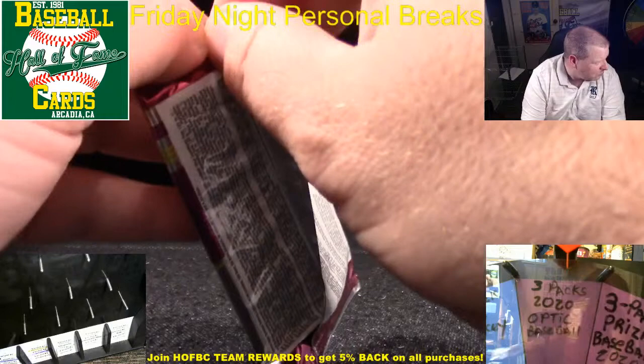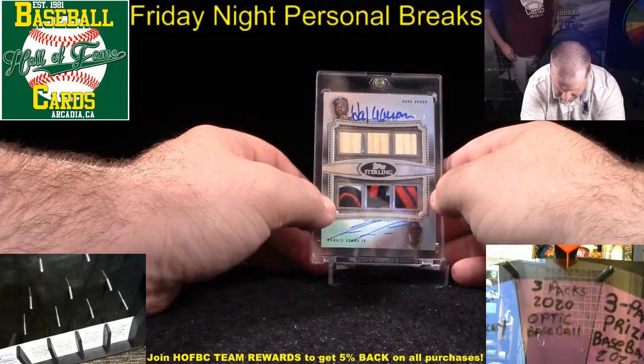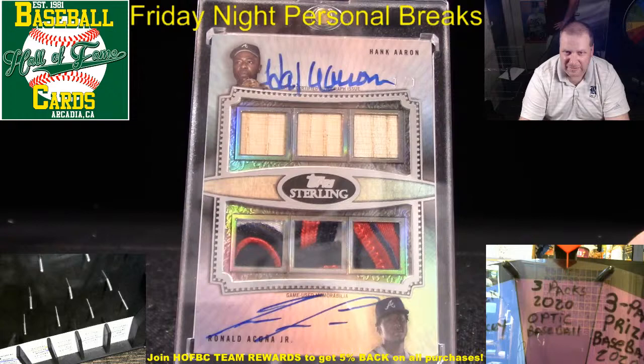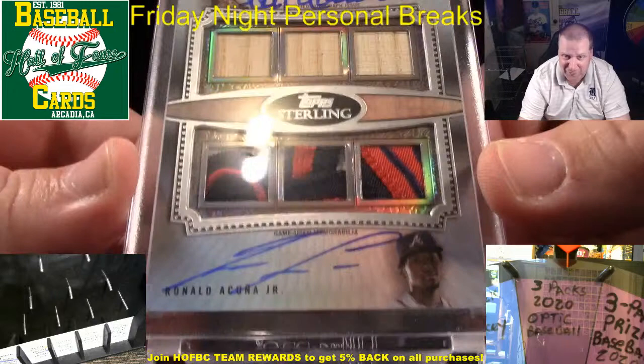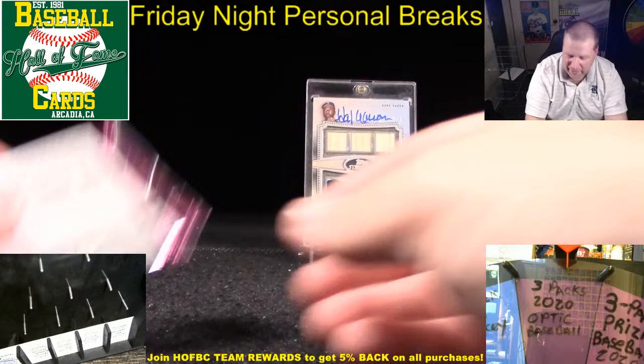Before we get there, we're just going to let Hank Aaron and Ronald Acuña kind of hang out with us. Show it off close up. For anyone who missed it, we pulled that card out of Topps Sterling earlier tonight in this break. Why not jump on some Topps Sterling? I mean, look how pretty that is. The Acuña patch section is just ridiculously filthy. 3 bat relics for Hank Aaron, and you know what? He still signs really well. Every time you say Sterling, it's coming. So we're going to have Ronnie and Hank hang out with us for a minute.